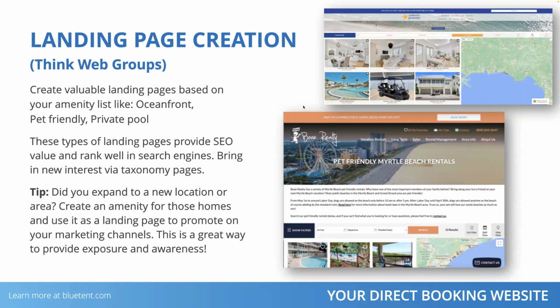Do you guys find that most of those taxonomy or web groups are listed in the drop-down menu in the main menu, or are they added to, say, a search by amenity page, where then on one page the user can search by all the different amenities or, say, locations?